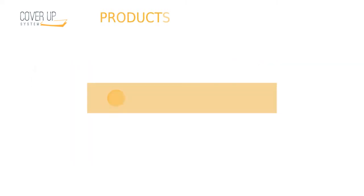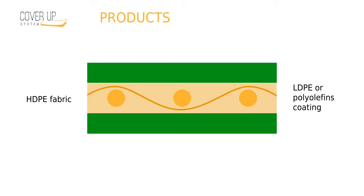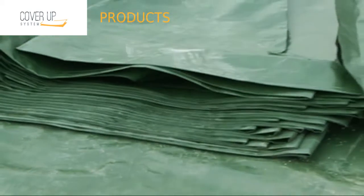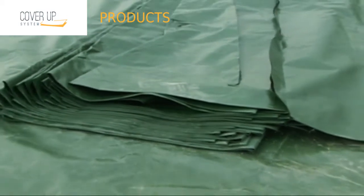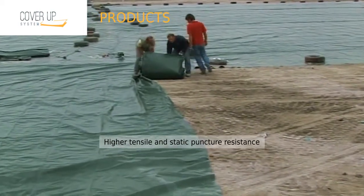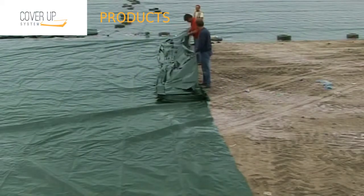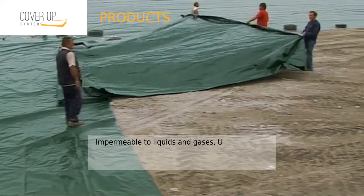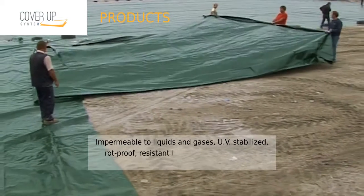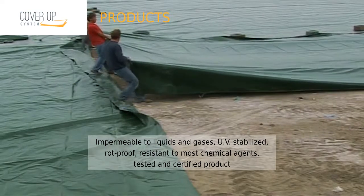Cover-up are geomembranes made of a high-density polyethylene textile coated on both sides with a triple layer of low-density polyethylene or polyolefins. Cover-up geomembrane's thickness varies from 0.4 to 0.8 millimeters, but they have higher tensile and static puncture resistance than other traditional geomembranes, and are much lighter. They are impermeable to liquids and gases, UV stabilized, unalterable, resistant to most chemical agents, tested and certified product.